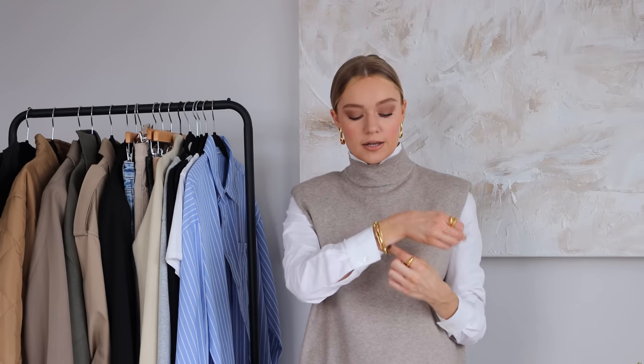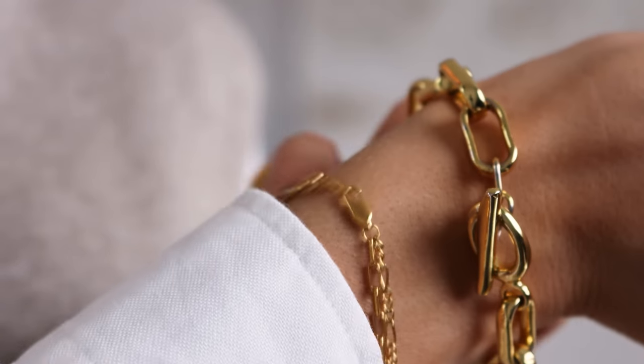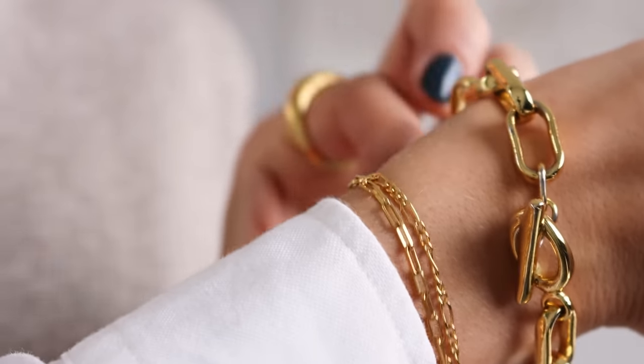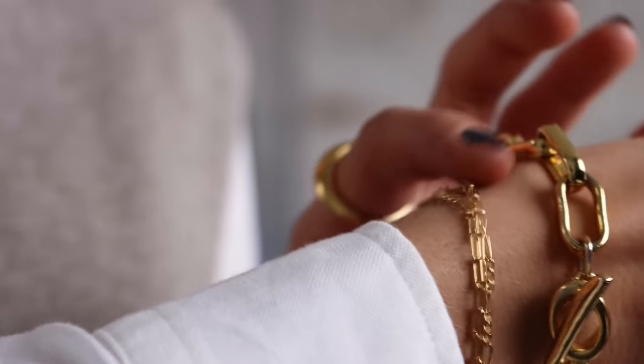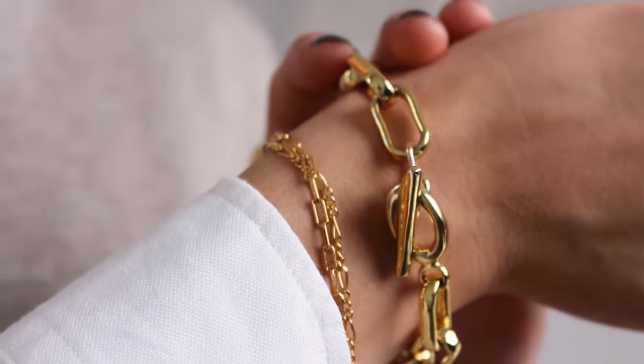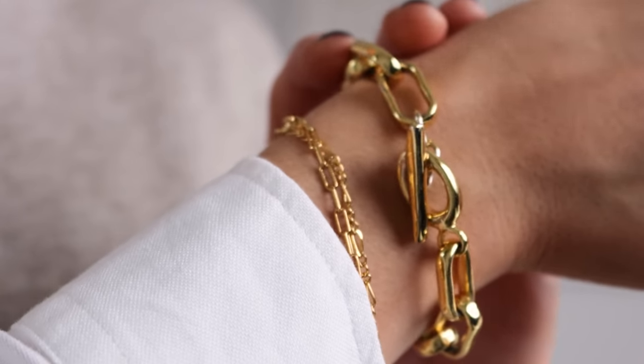And then bracelets wise, I've got the Amphor double chain. If you're more of a minimalist person and want something simple like that, you could wear this by itself or kind of mix and match, and I've put the cherry T-bar bracelet with that just to give it a bit of a double thing.